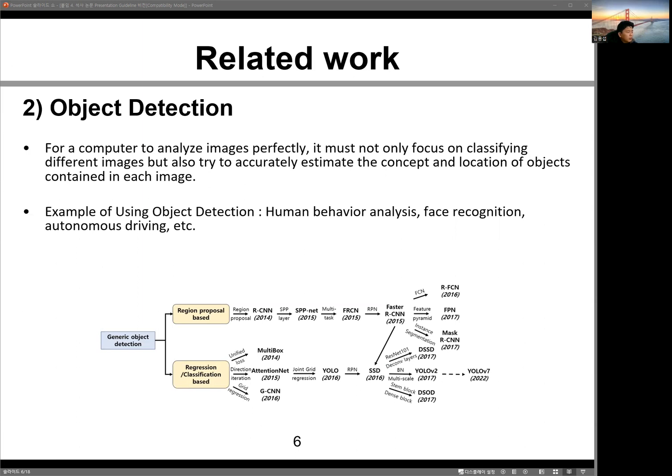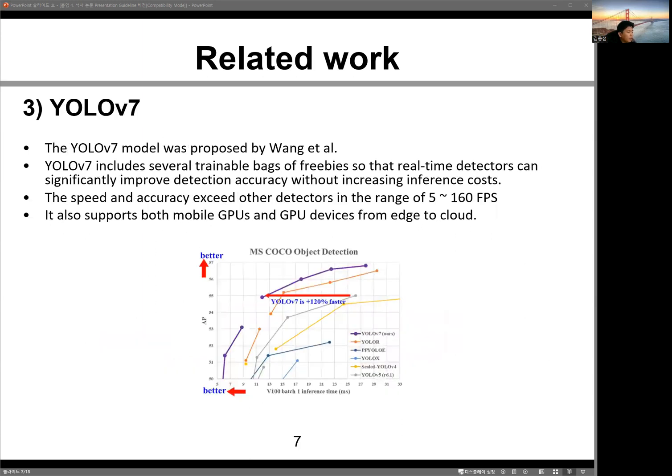Studies to improve the performance of object detection are being conducted very actively, and the recently studied YOLOv7 shows very good performance. This is the development roadmap of the framework of general detection methods. The YOLOv7 model was proposed by Wang.